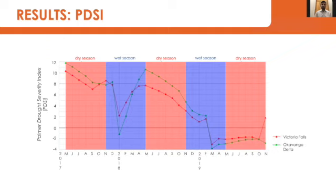Monthly values take into consideration prior conditions up to 1 year, so this index is effective in identifying deviations from the norm. Key takeaway here is the negative PDSI values in 2019 signify a more severe drought, which aligns with the lower NDVI values we noted earlier. Severe droughts can diminish vegetation health and increase competition for resources between people and elephants.